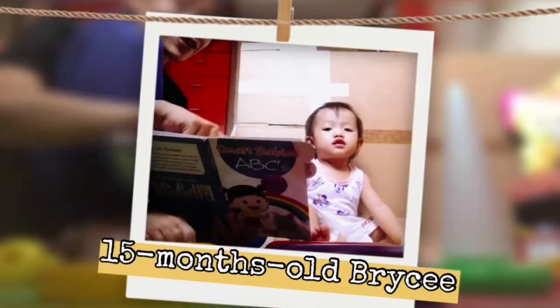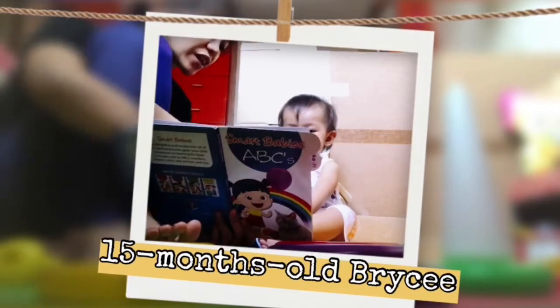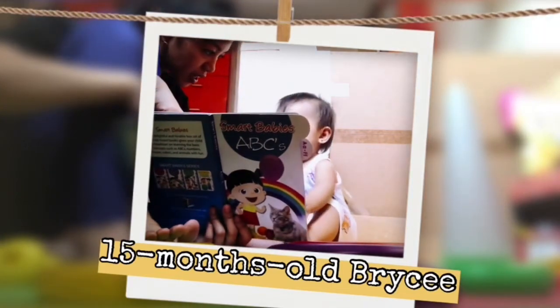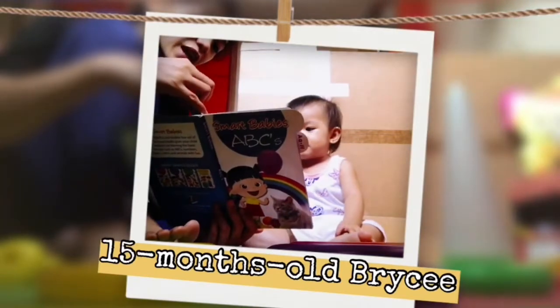Next G is for goat. Say goat. Good job. You made it. H is for house. Say house. Good job. I is for igloo. Say igloo. Good job. J is for jar. Say jar. Very good. K is for key. Say key. Good job. L is for lamp. Say lamp. Very good. Okay, let's go to the next page.